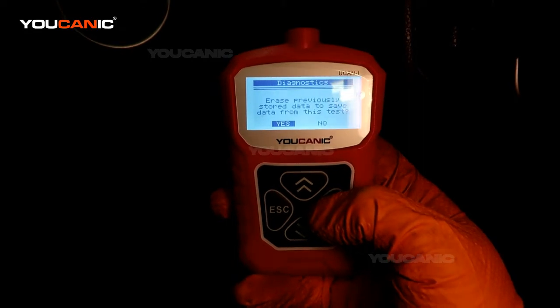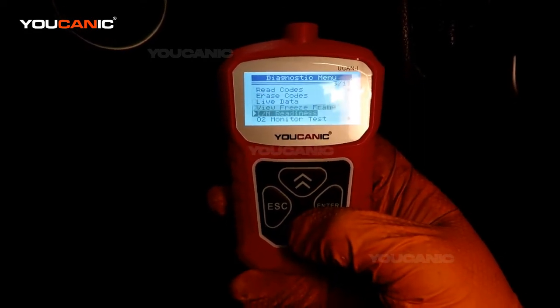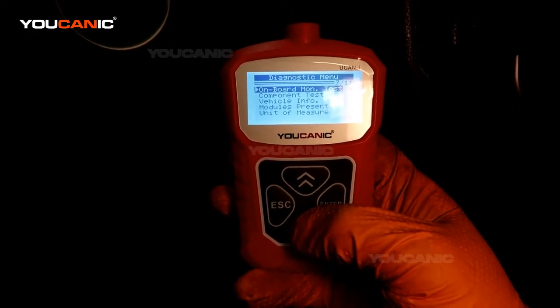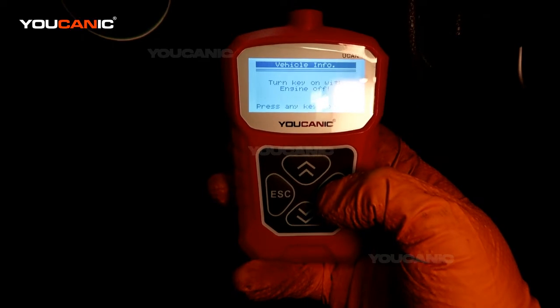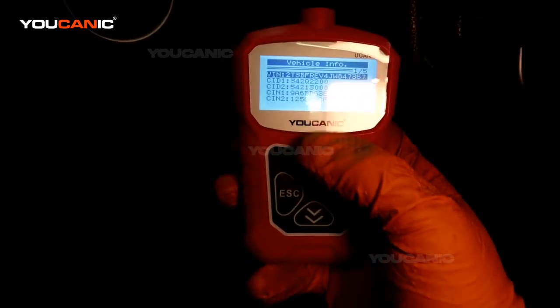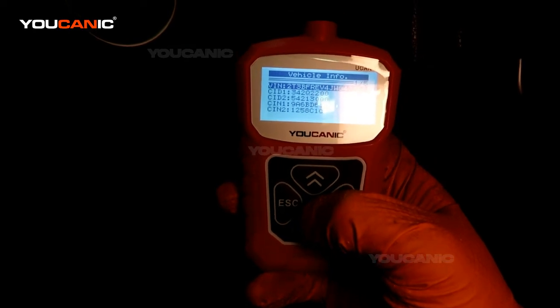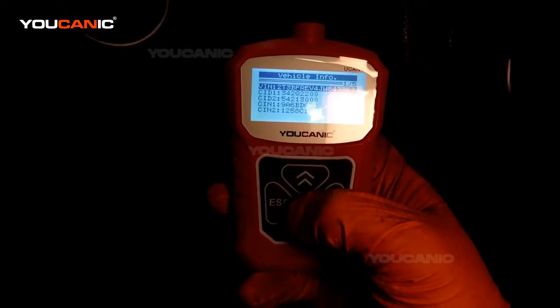I would just press yes here. Alright, so you want to scroll down until you see vehicle info. Press enter again, turn key on, and then you see VIN, the first one in there is the VIN number. So you can compare the VIN number that's stored in the engine control unit.